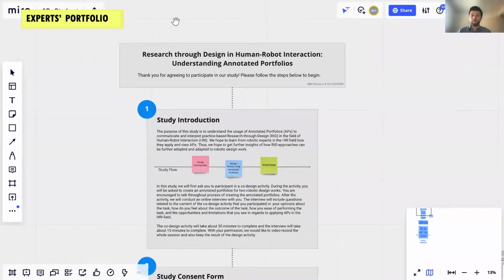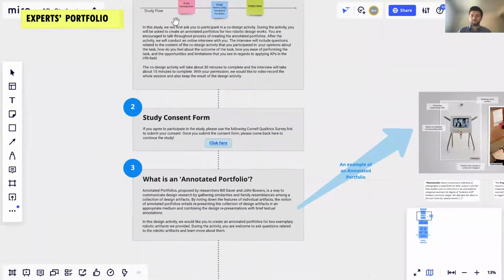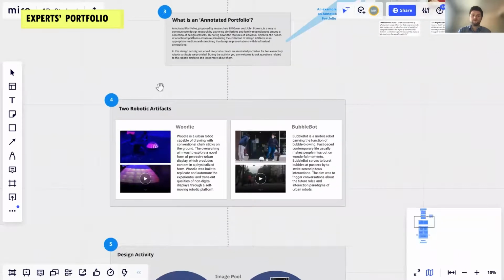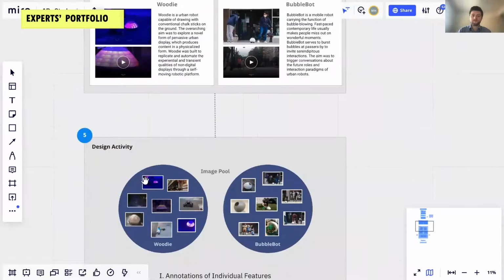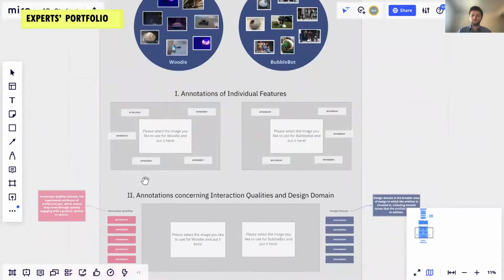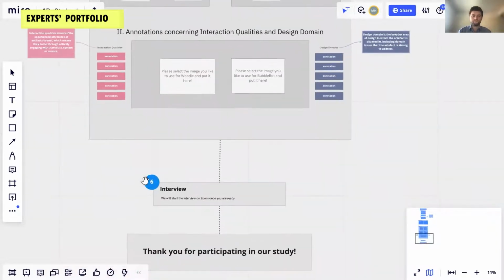After creating our own portfolios, we conducted remote workshops with other HRI experts to annotate the same robotic artifacts. Our aim was to investigate what new perspectives can be brought in through external viewpoints. We conducted 6 workshops with HRI researchers. The workshops were carried out individually via Zoom and facilitated through an online whiteboard.